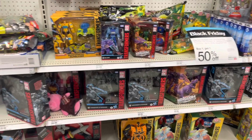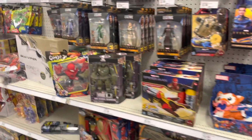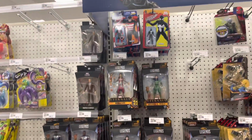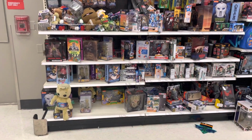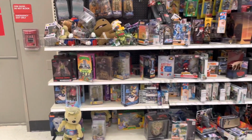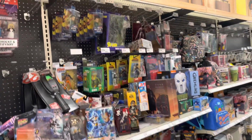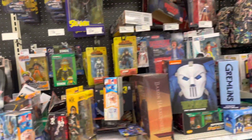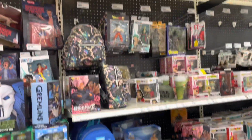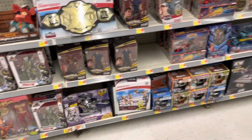Again, Transformers. Hydra Stomper. I wish that was cheaper. NECA. Nothing too crazy in NECA here. Nothing that I needed. But it's fairly well stocked. All right, what do we got here?